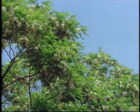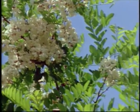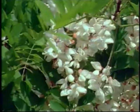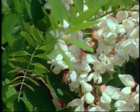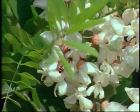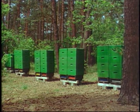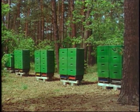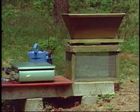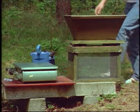When climatic conditions are favorable in late spring, the robinia, also called false acacia, provides an important crop. These colonies have been brought back to the home apiary and are ready for the removal of the honey and for shook swarming, one way of making a colony increase. Scales, a swarm box, a funnel and a sprayer are required for this job.